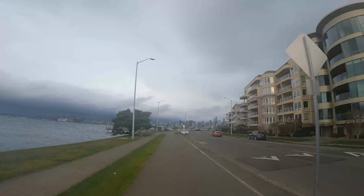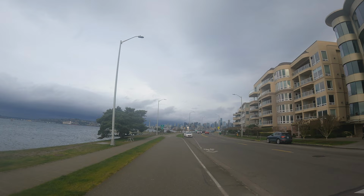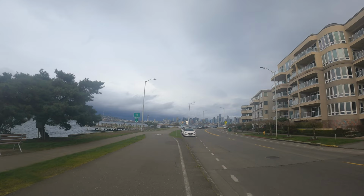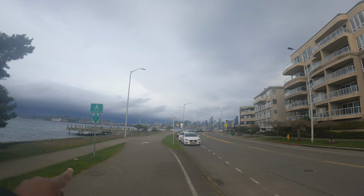We are coming up to the best view of the Seattle skyline here from Alki Beach. I'm gonna show you some nice shots of the Seattle skyline. It's not the worst day, it could be worse. It's a little bit gray as you can see, but the city itself is within good view. I'm gonna check out the Seattle skyline just from this viewpoint over here. It's called the Alki viewpoint.